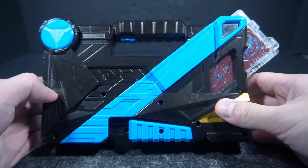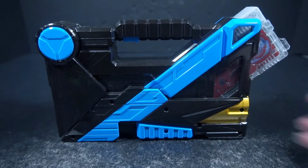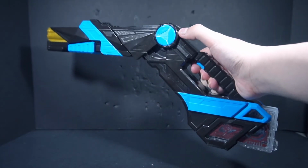Take off. Shotgun rise. Take off. Kamen shot.